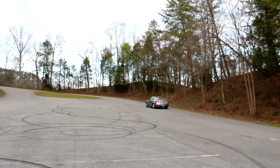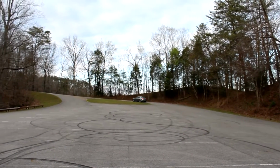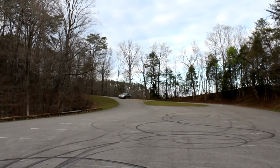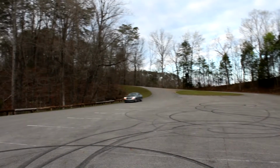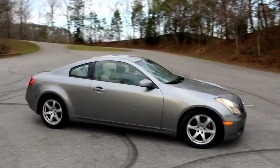The G35 handles well, which surprised me until I realized that it's really just a Nissan Skyline, and it's built on the same platform as the 350Z. The steering has good weight to it, and the brake pedal bites immediately. So much so that I almost threw myself into the steering wheel the first time I needed to stop.